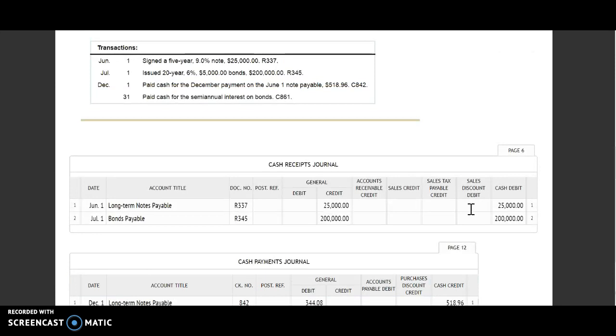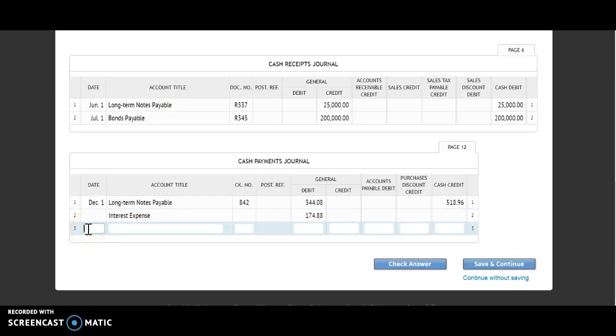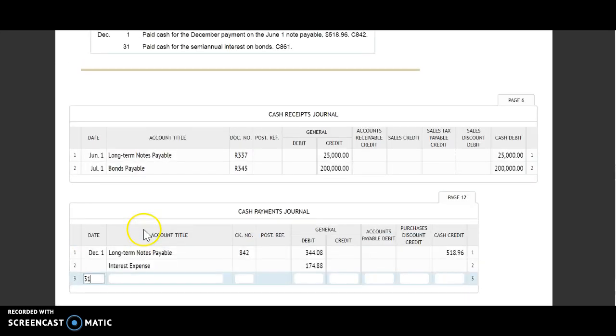Okay, December 31st, it says that we paid cash for semi-annual interest on bonds. Check number 861. So for this one, again, I'm paying cash, so I'm going to go down here. I don't need to put December in there because it's already listed, so I just need to put the 31st. I know that I'm paying cash, so I'm going to credit cash, and I'm paying cash for my interest on my bonds. So I know that I'm going to debit interest expense. I'm using check 861.